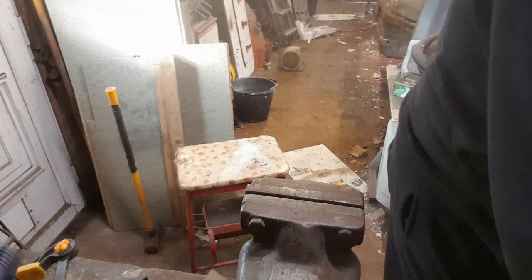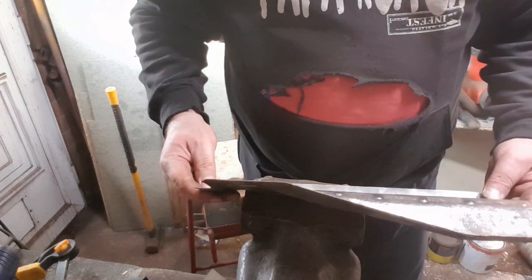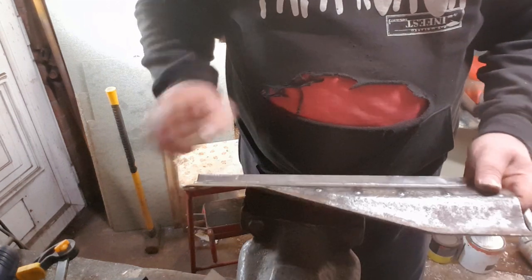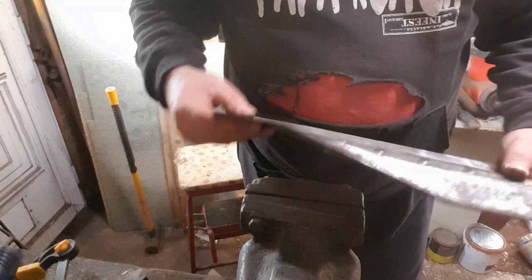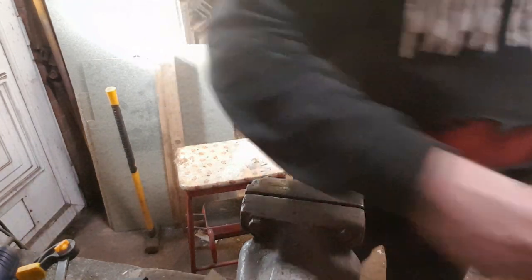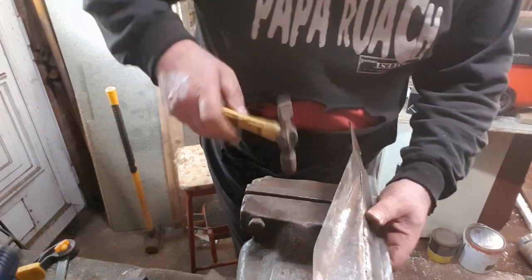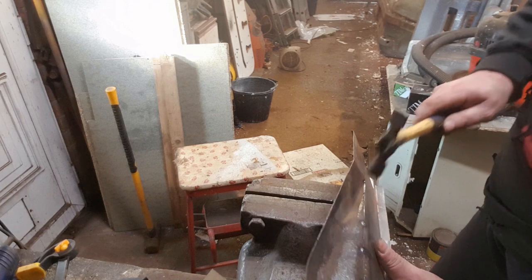Right. So we've made that bit now. I'm not going to weld this up fully until it's on the car, I don't think. Where's that little hammer? Top hammer. So you can take this in and touch it. It's just out of touch here.